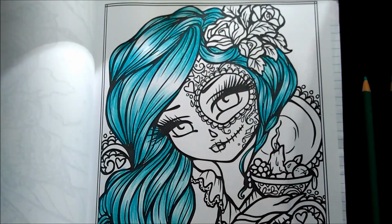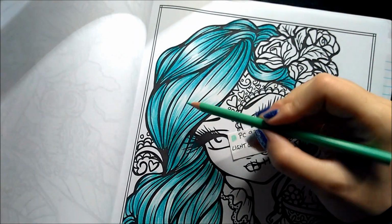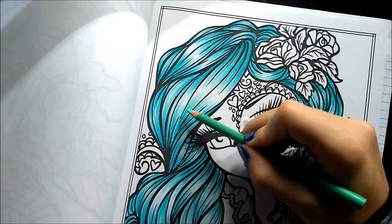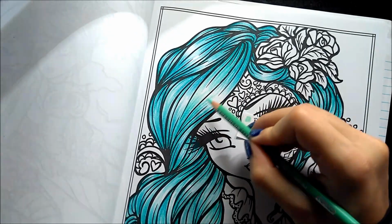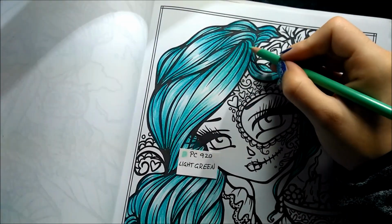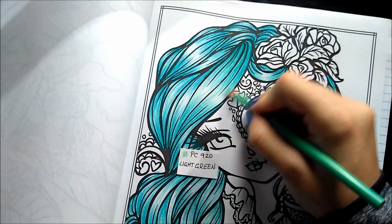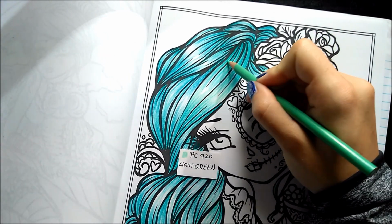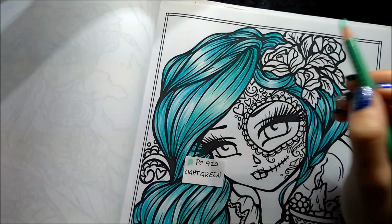Okay, so I'm liking that. So next we're going to go in with our light green. And for the most part, we're going to go right from the tips and up, because I really want to get that green color in here. Right now it's looking really nice, but it's not looking as green as I want it to. And this light green is going to kind of make it look like a pale green. And I think that's bringing the color out just beautifully.